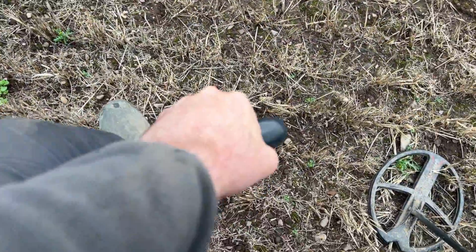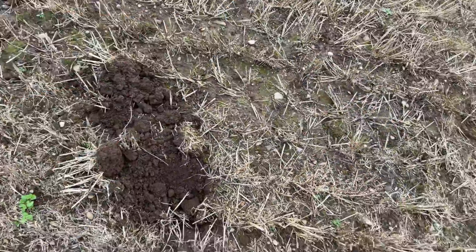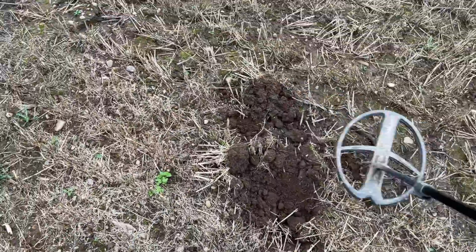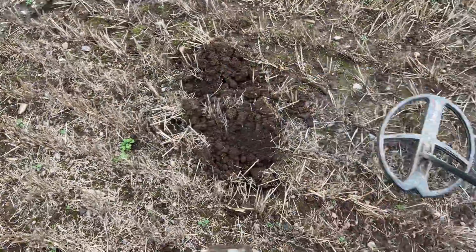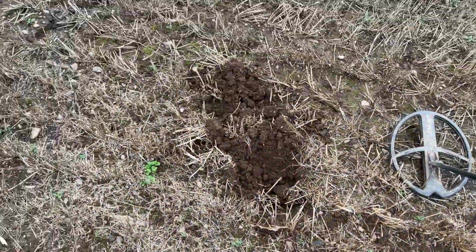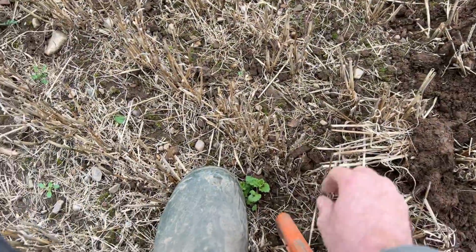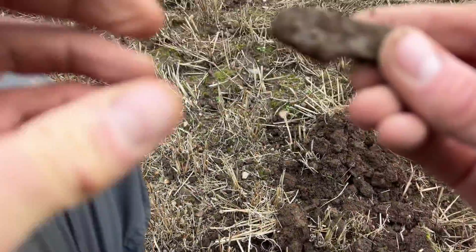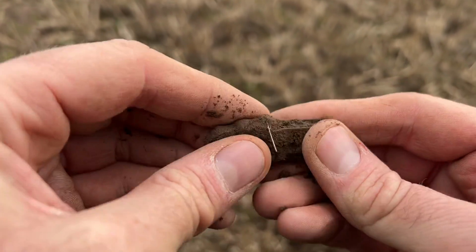72, 74. Initially, it sounded pretty good, but now it's a wee bit squeaky. Spade? Nope, it's there. Now it doesn't sound good at all, it sounds like iron. Is that there? There we go. Oh, that's part of a knife, that's why. That is yet another folding knife.